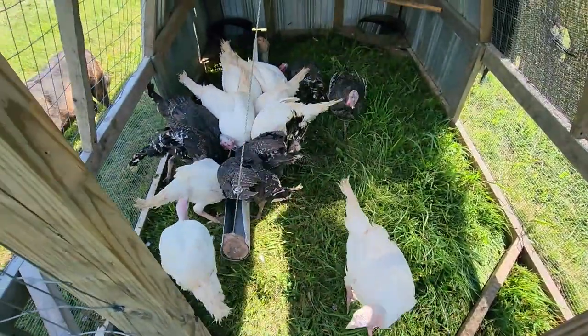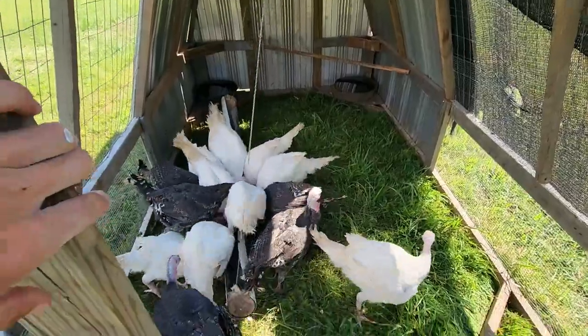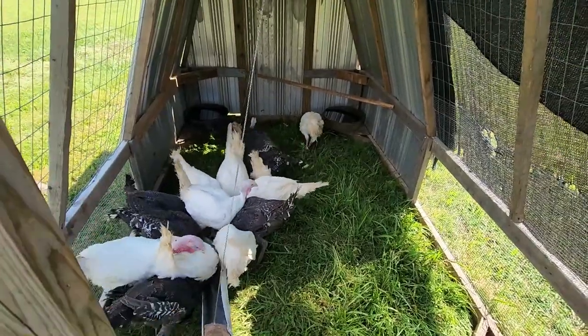So these turkey are getting big fast. They've caught up to Peepers and Piper already. I think Leo's still a little bit bigger than these guys. I just filled up two bowls with fresh water. I didn't use the bucket because they keep knocking the bucket over and that thing needs cleaned out. So I just gave them two fresh bowls there.